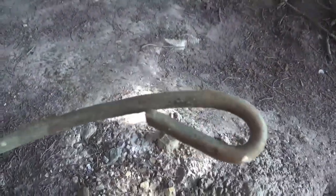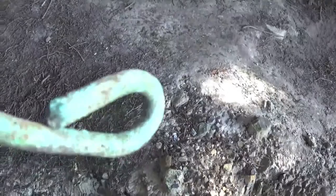Just pulled that out. It's a solid piece of copper. Pretty cool. Might actually wind that up and keep it. Oh, I see it's bent at either end. A true artifact, maybe a bucket handle or something. It's pretty awesome. It was deep down, a couple feet.